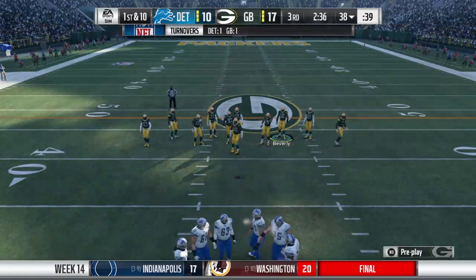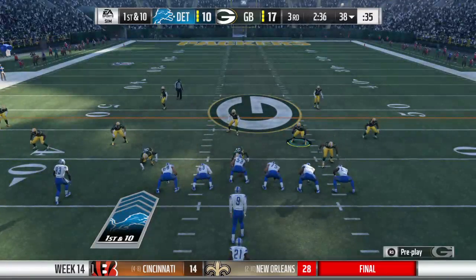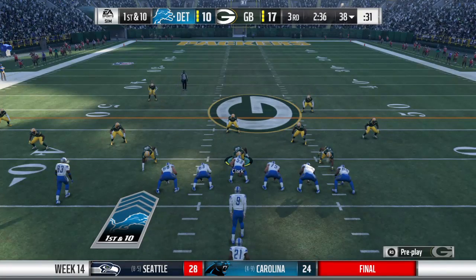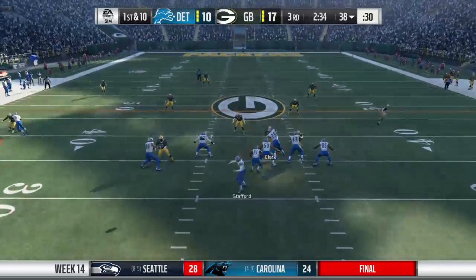Now we take a glance at the offense as they work their way back out for their first possession of the 2nd half. And they had 3 points last time, but they didn't want 3 points because they were well within range of scoring a touchdown. We'll see if they can do better now.